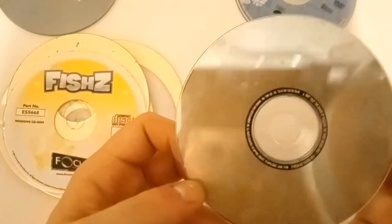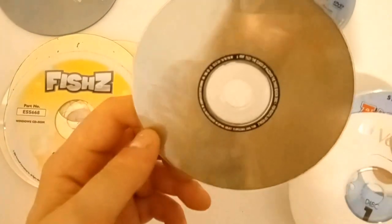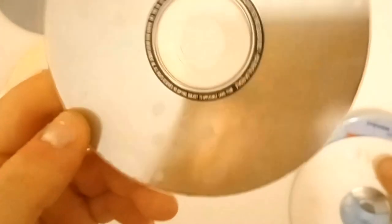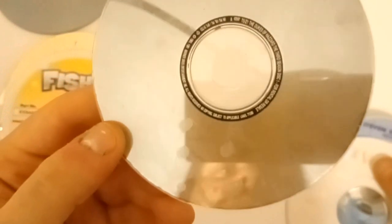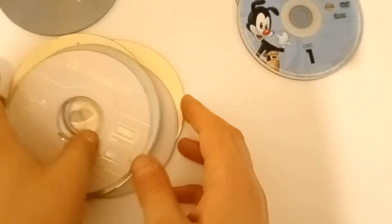This looks like the disc is actually rotten. Hold on, get a good shot of that. Oh, it's filthy. Oh, there's another disc for Animaniacs. So, reject discs and some DVDs to look at.